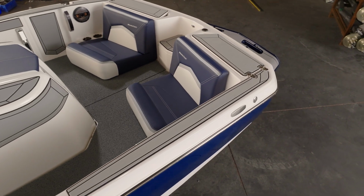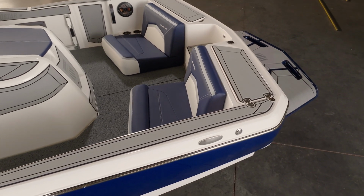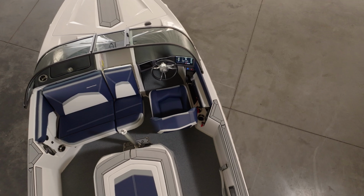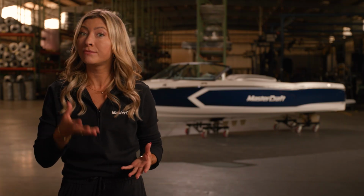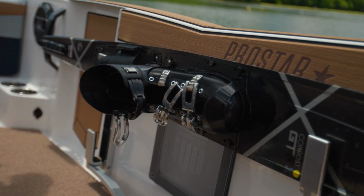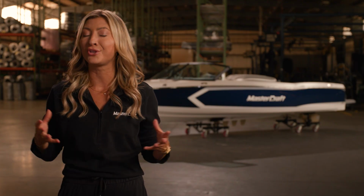Stepping into the cockpit, you'll notice the ProStar offers a thoughtful and functional interior layout featuring ergonomic seating for all passengers, optional rear seats, and a convertible judge's seat. Offering ample storage under the observer seat, rear storage lockers that are easily accessed from both inside the cockpit and from the swim platform, and optional ski racks, the ProStar optimizes every inch of its layout to help deliver the best experience on the water for you and your crew.